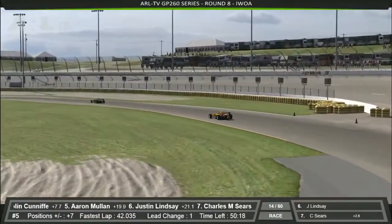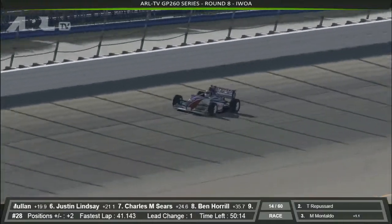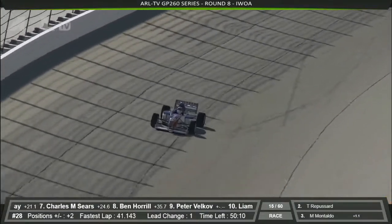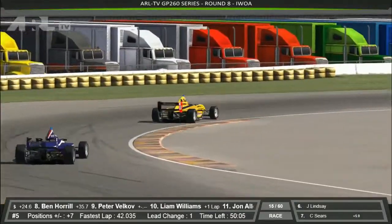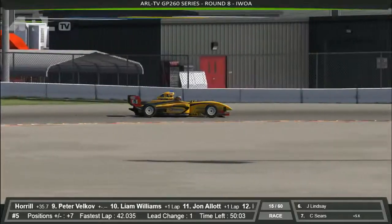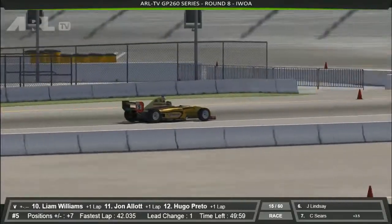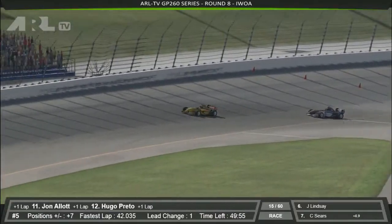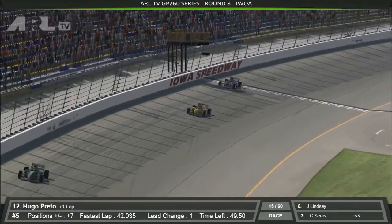Justin Lindsay up to 6th place. Nice to see Justin on the track. He thought about perhaps not running tonight's race, but looks like he's going to grab a whole load of points here. It's nice to see Aaron Mullen in 5th, just in front of him. Been having his own quiet race, I think, keeping out of trouble, and he's managed to climb up from, I think he was 11th on the grid, so he's made 6 places out of the action that's been happening in front of him.